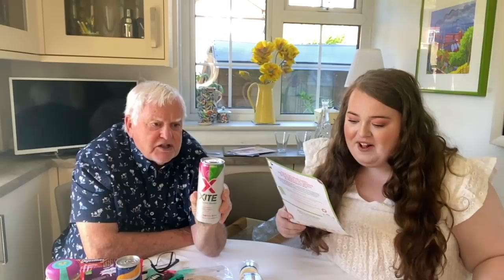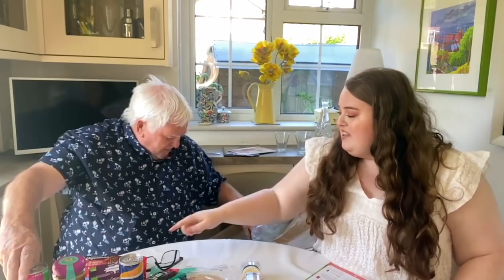Zero sugar. Perfect for the gym, studying or just those really busy days. We are zero sugar, vegan and contain all natural caffeine. On the back, this is raspberry and watermelon flavour. £1.50, that is. Would you like me to try it? No, I want to try it later. And then this is the last thing.